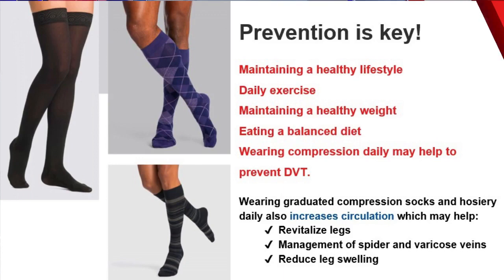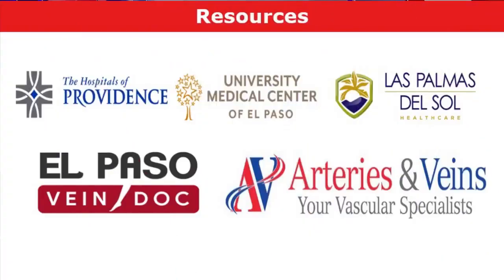All right, lastly, the local resources available to help people with blood clots. Yeah, so I broke this into two pieces. At the top are the hospitals. That's the 911 piece, right? If you actually feel that you're having a deep vein thrombosis or, God forbid, a pulmonary embolism, you got to go to the hospital. And all these hospitals are well equipped to treat this.